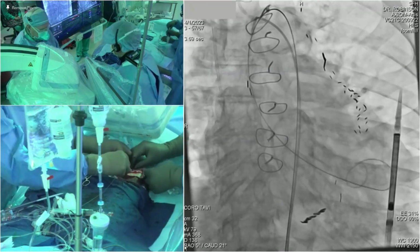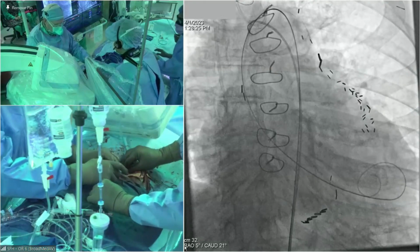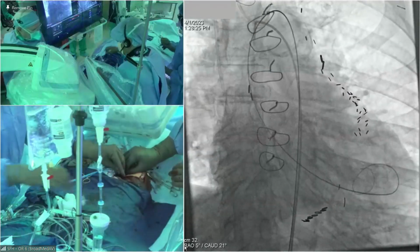You ready? For a short period, so it works all right. I got that. How do you ground? How do you ground the needle in the groin? We'll show you in a minute. Yeah, we'll just show you in a second.